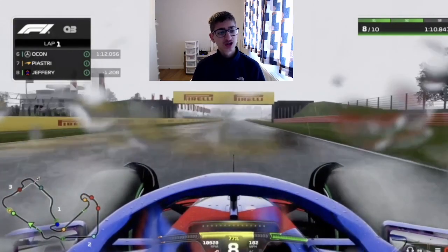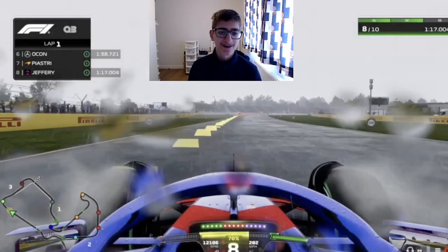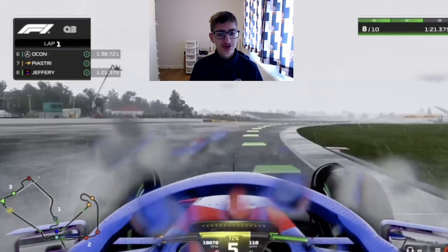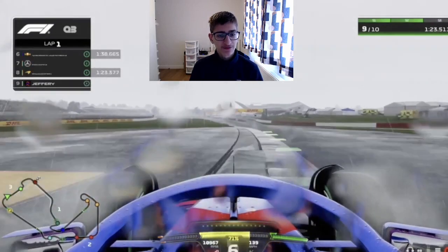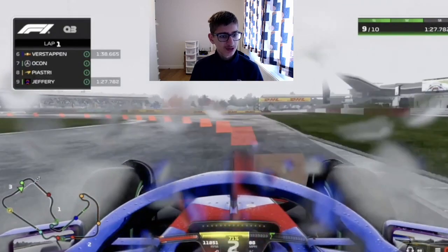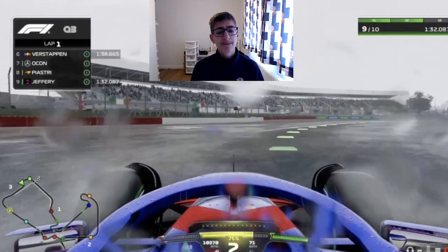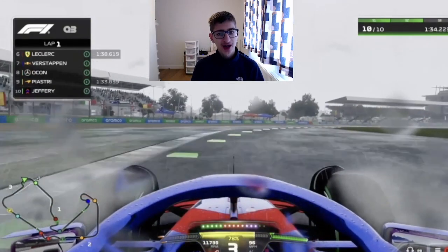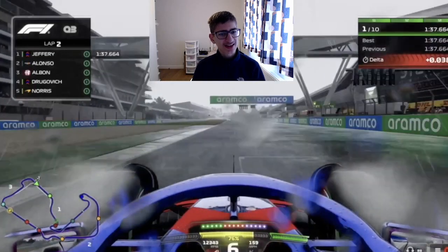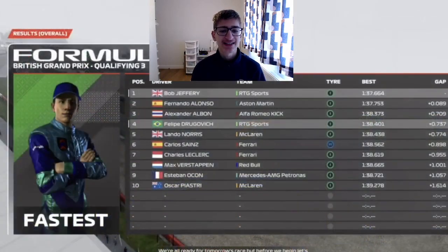As we head towards the final couple corners, Drugovich, as you can see, is just ahead of us. I think he's just finished his flying lap. As we come round the final couple corners, we go off a bit and get a warning. I think that cost us a bit of time, but it didn't invalidate. We go a bit deep into the final corner, not ideal. But now, as we come around the final corner, up to the line, it's a 1:37.6, and that's going to be enough for pole position here in Silverstone.